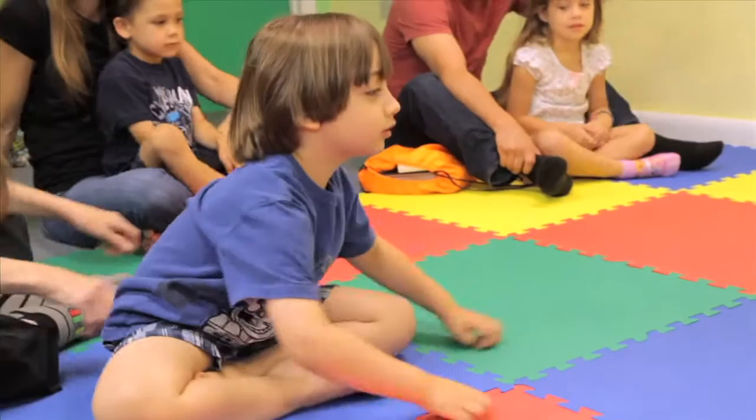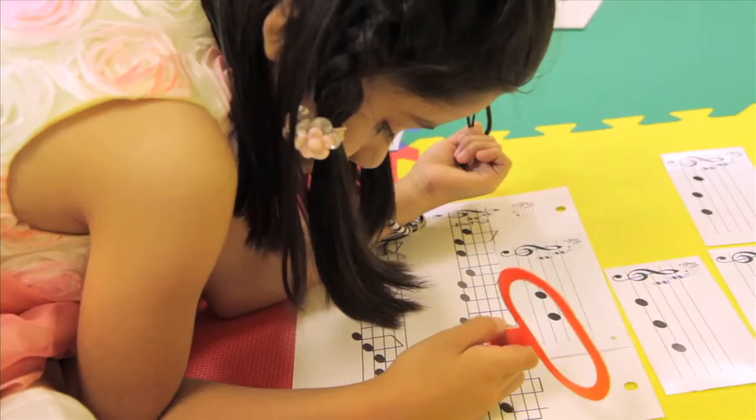Music not only helps in their math skills, it also helps in language development. I like the way Miss Jane incorporates history and culture. They're learning how to read music. And I see now the progression to clapping and sounding it out and matching those sounds to notes on a page. There's a purpose behind everything that happens in this class.